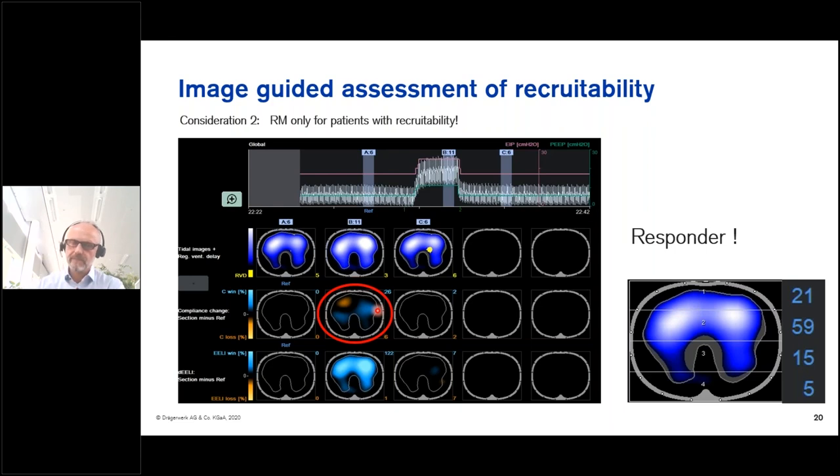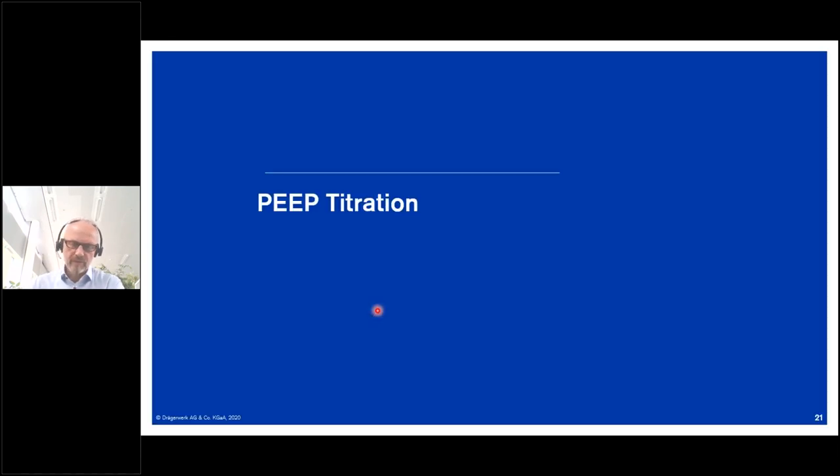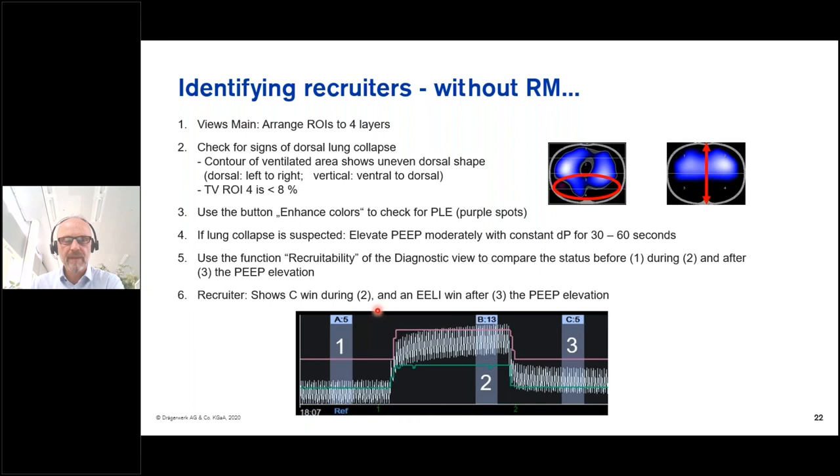Okay. Then talking about PEEP titration, another three examples. It's not the same patients, so I took different examples to give you just a broader insight in the different behavior. Again, just to recap what I explained, what we typically do is in the main view or in the trend views, we can arrange the regions of interest into four different layers. And we basically focused on this tidal variation in the dorsal part.